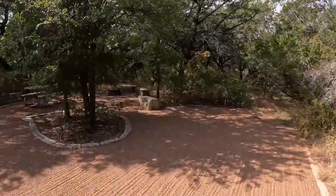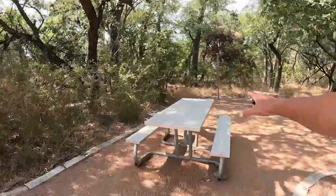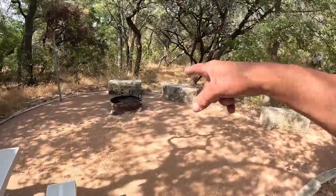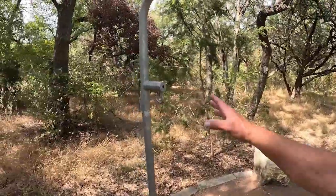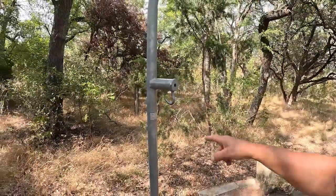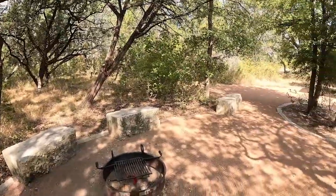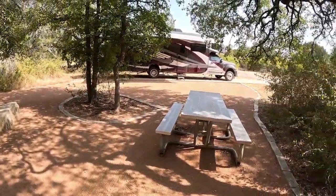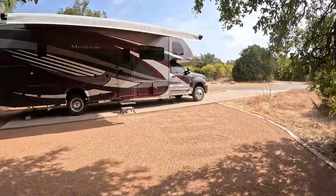Place to pitch a tent. Live oak trees giving us shade over an aluminum picnic table. A fire pit. Of course, Texas is under a burn ban, so we won't be using that. And the ubiquitous lantern hook that is also a trash hook or a shorty lantern, however you want to play it. But we'll be camping in style. We even have big rocks to sit on while you're burning wood, if you could burn wood. Nice site. We're going to be getting a lot of sun.